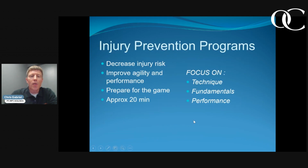So what is an injury prevention program? It can be seen as part of normal training, but for the most part, injury prevention programs are used as a dynamic warm-up before the athlete practices or has a game. They're designed to decrease injury risk, improve agility and performance, and to prepare the athlete for a game or practice. We try to keep the length short, maybe around 20 minutes, and we like to focus on proper technique, fundamentals, and performance.